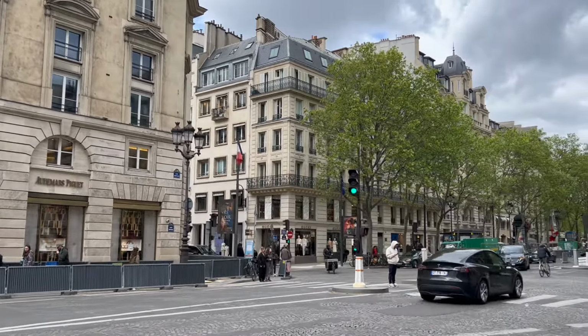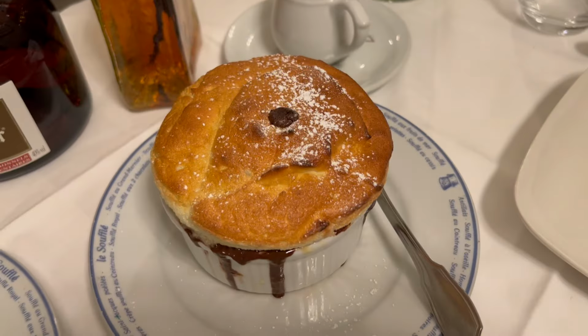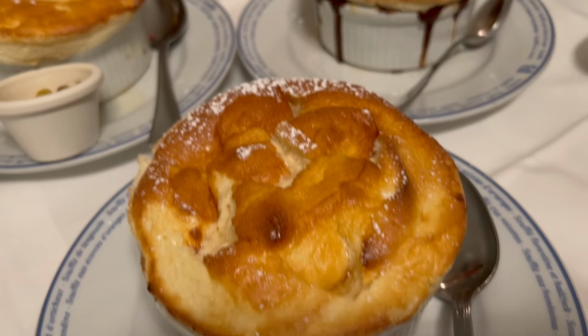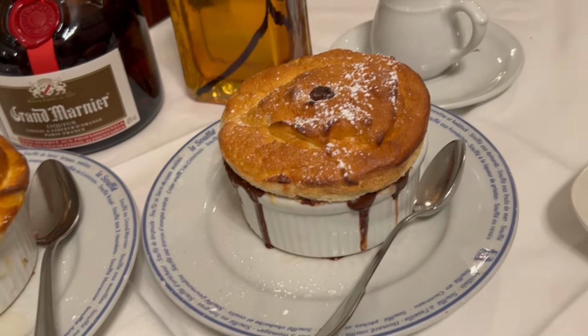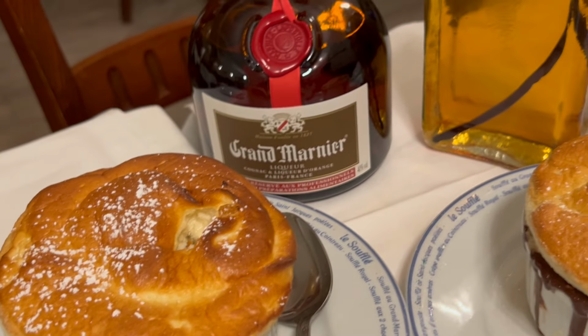I'm so excited. I have a Hermes leather appointment later today. We are going to have some souffle first, then go to Hermes for my appointment. We got 3 different flavors, all of them taste so delicious.